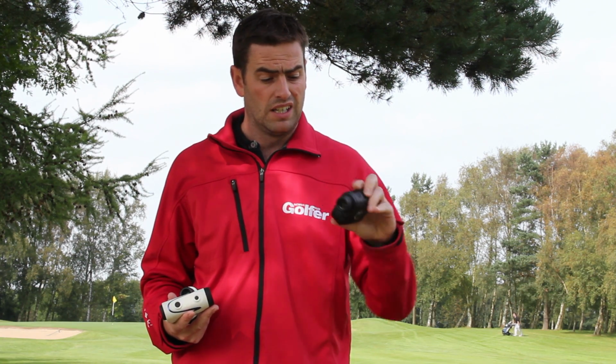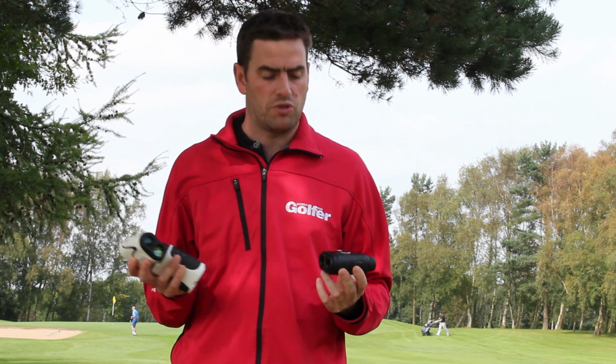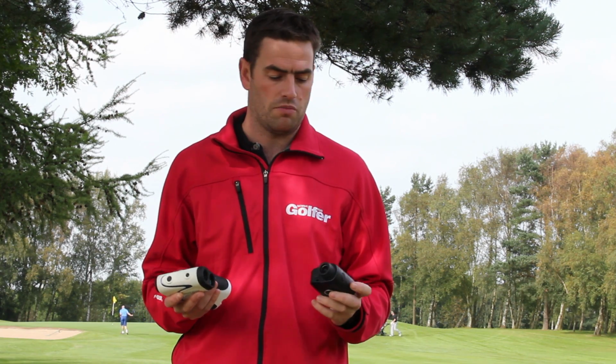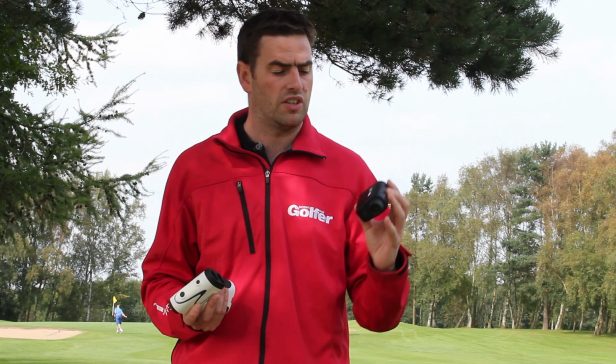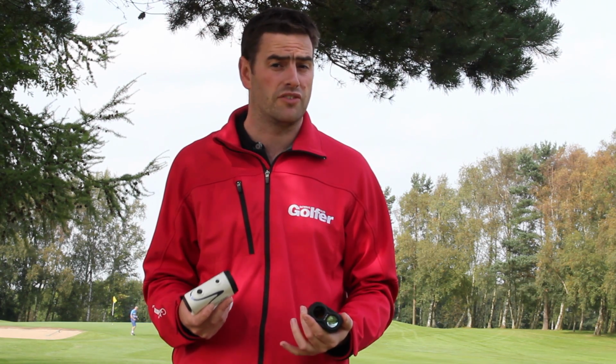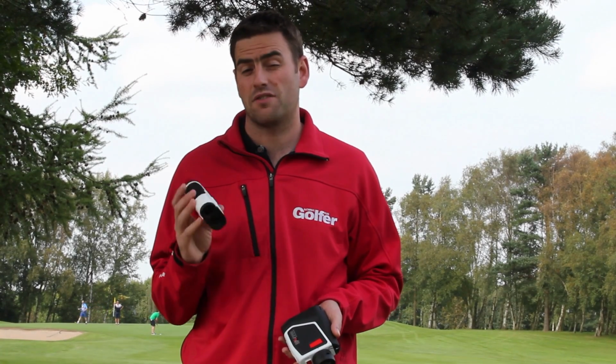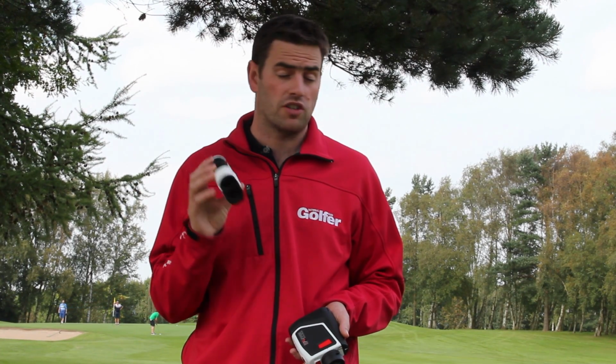So I think the GolfBuddy, the Nikon and the Shot Saver, there's not really a lot between these, so it can sometimes come down to which one you like the look of the most. Out of these, I'd probably say the GolfBuddy was my favourite, but the strongest performing laser we found on test were the Bushnells.